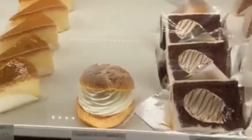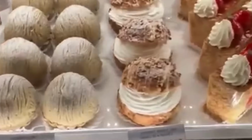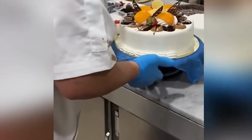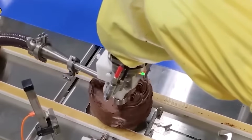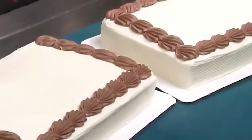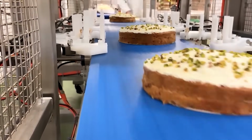The journey of a cake from the factory to the consumer's table is a testament to the efficiency and precision of modern food manufacturing. The combination of automation, rigorous quality control, and advanced baking technologies ensures that every cake maintains the same high standard of taste and appearance. As consumer preferences evolve, factories continue to innovate, developing new flavors, healthier alternatives, and environmentally sustainable production methods.